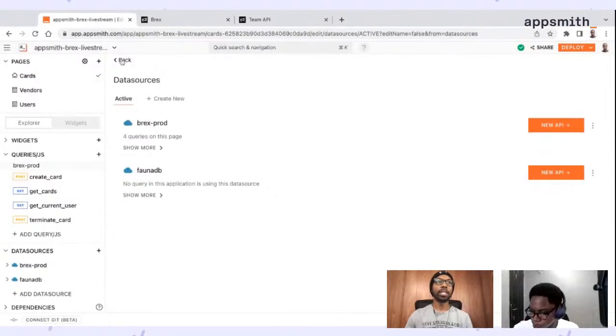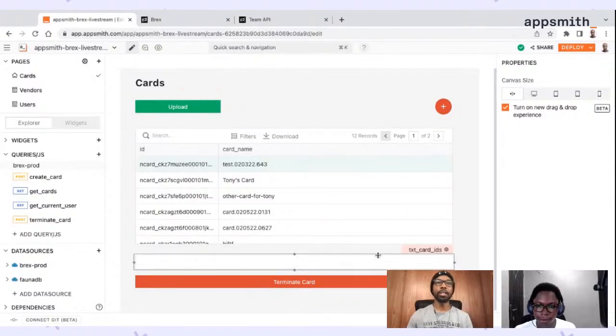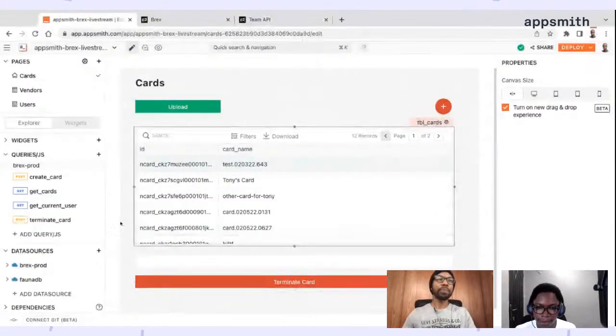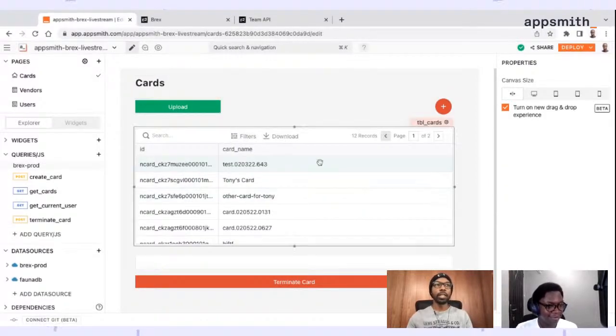Now a lot more of that will make sense once we start building out the functionality for this page. Next, what we have to do is write some JavaScript code to basically tie all these things together. We just created all the query objects we need to get cards. We have that situated. And then we just created the create card and terminate card. So those don't plug in directly. We'll need to write some code.